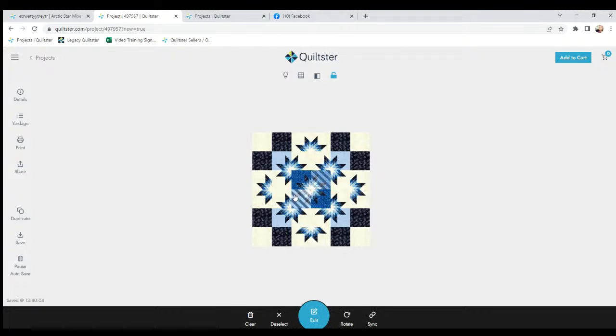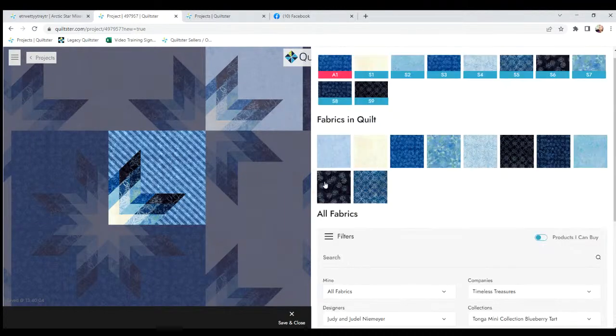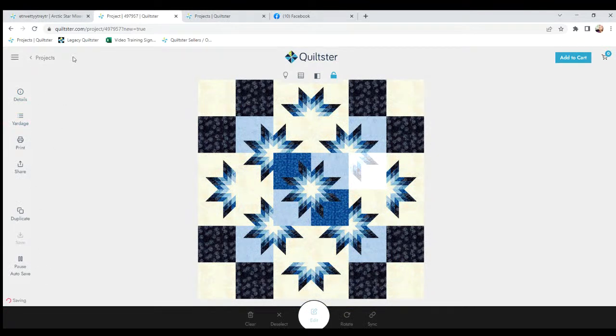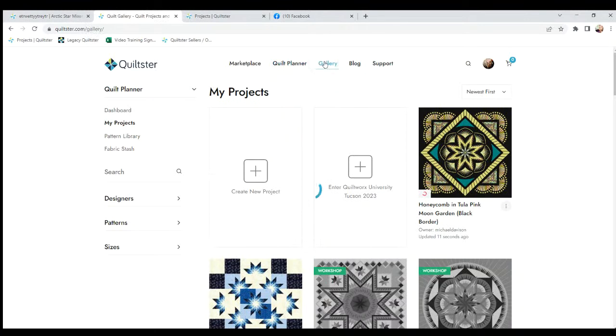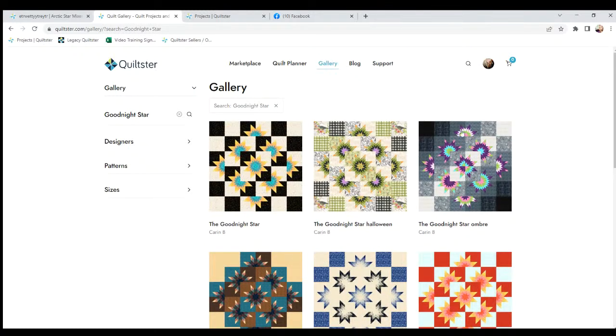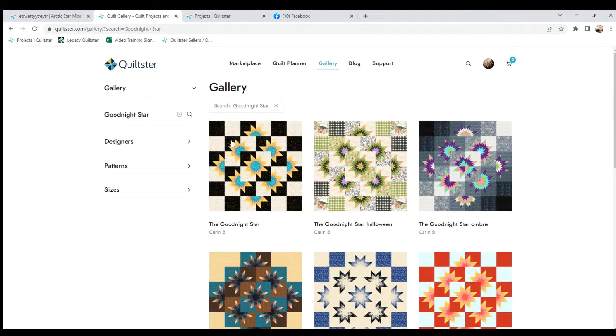I mean, I've done so many different combinations of colors here. I can probably pull up some options here. I'm going to save this out. I'm going to leave this project. I'm going to go out here to gallery. So if you go to gallery, these are projects that people have shared publicly so anybody can see them. And I'm going to type in Goodnight Star and see what options pop up. So you can see there are several colorways that different people have done of Goodnight Star here. You can also go to, well, I'll just show you some of mine.